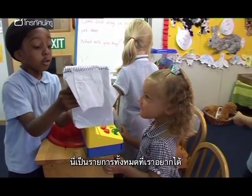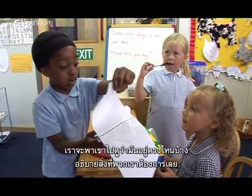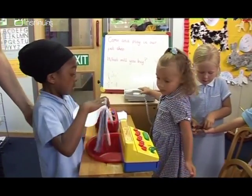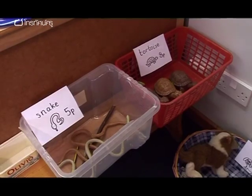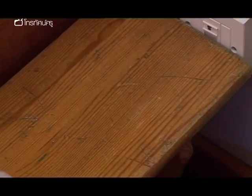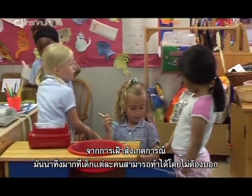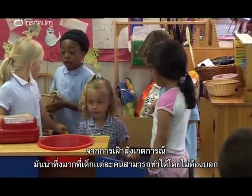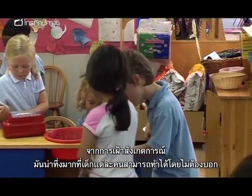Hello. These are all the things that we want. Are you going to show us where they are? Let's explain what we want. Let's go and see, Barakat. We want to. I'd say observations are crucial. It's so interesting sitting back and seeing what these children are actually capable of doing independently, that it would be foolish not to.